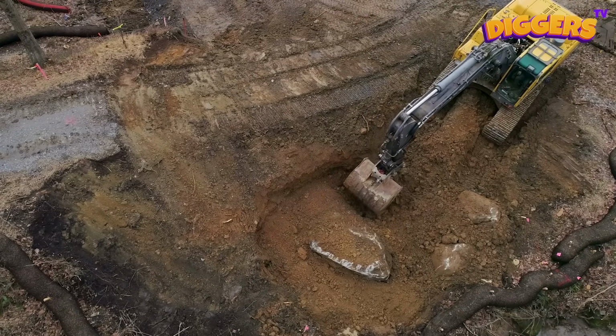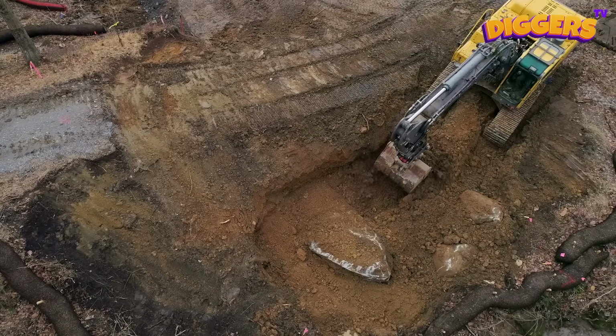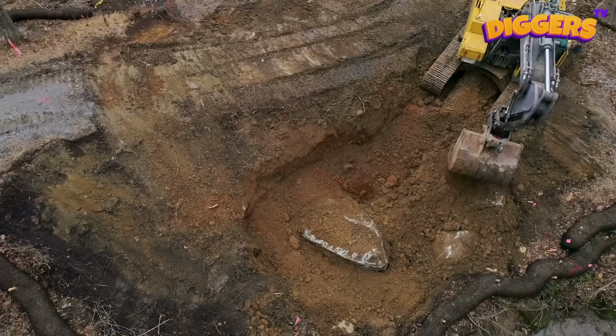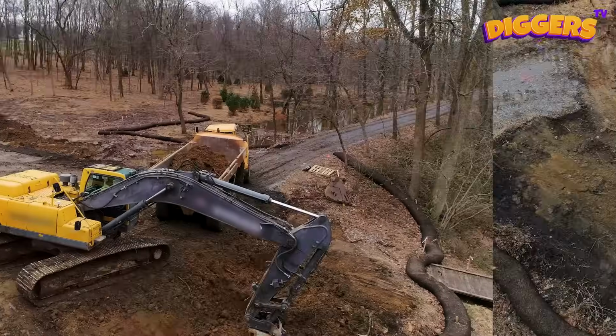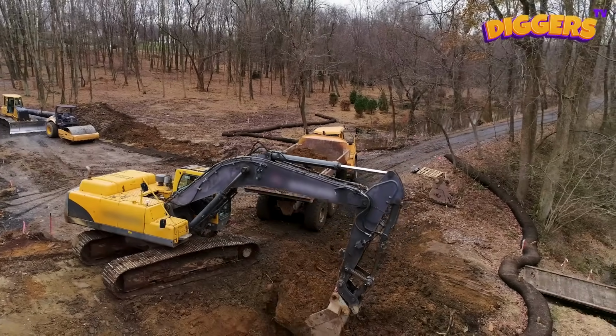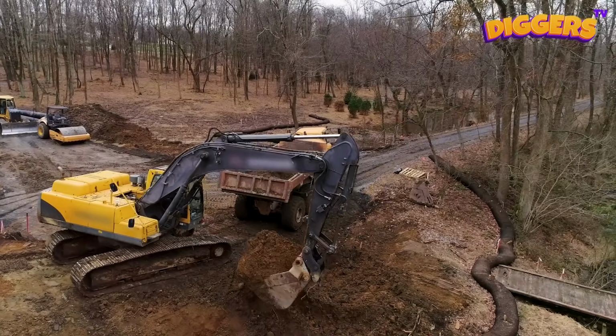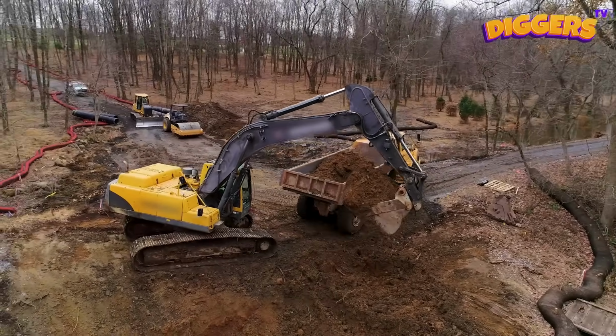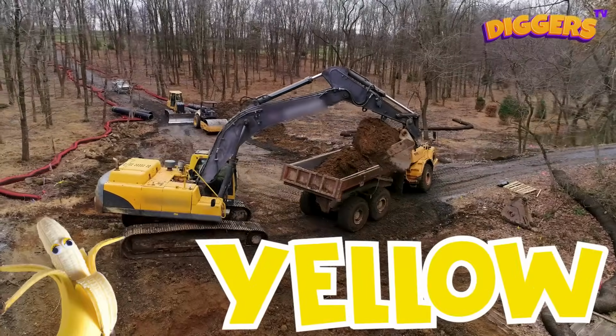Look! This hard-working excavator is digging a huge pit. 3, 2, 1, let's dig! What color is this digger? Exactly! This digger is yellow like a banana.